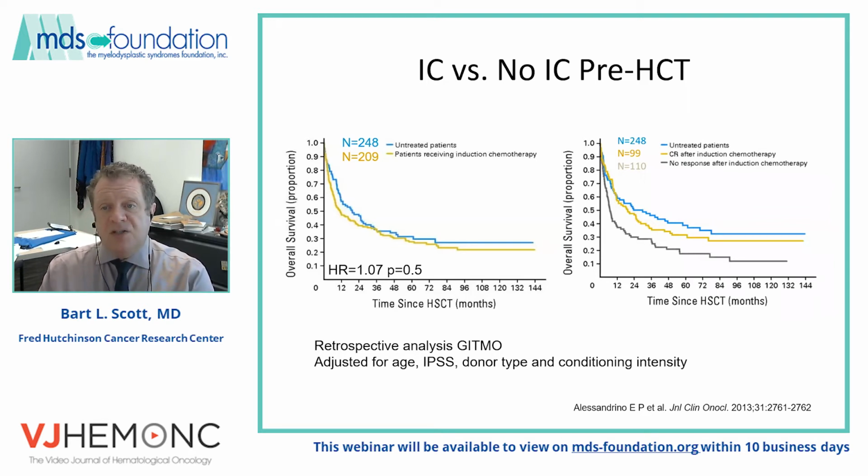But if you look at patients in total, so not just those patients that are getting low intensity types of transplants, but also the patients who are getting high intensity transplants, there's not a lot of data showing that you have to give some type of induction chemotherapy or hypomethylating therapy before transplant. So this is a retrospective comparison that looked at untreated patients versus patients who received induction chemotherapy. And this is before transplant, and there was no difference in outcomes. Even in patients who had a remission after the induction chemotherapy, they appeared to have similar outcomes to untreated patients.